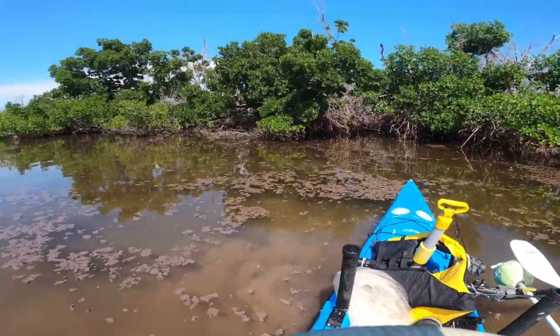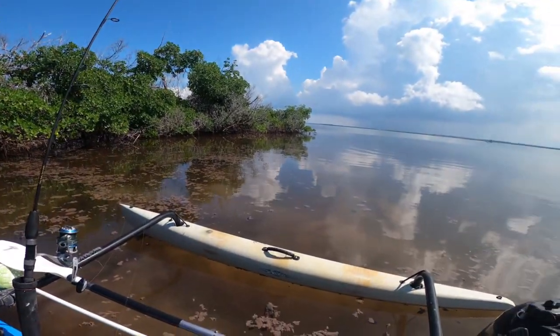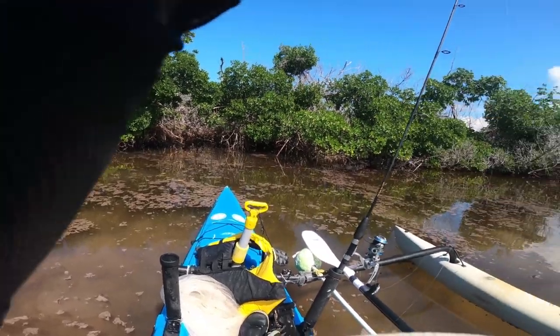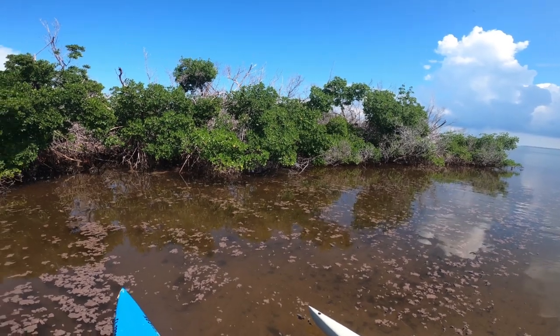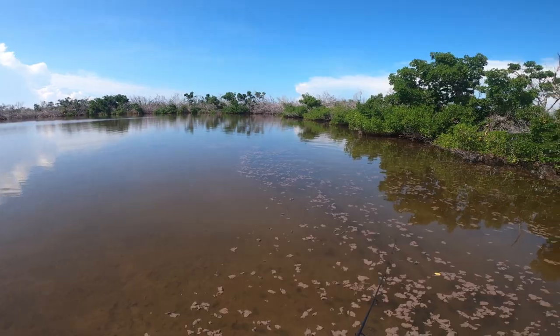Oh no. There's tarpon all over. Oh, that snook broke my heart. I really feel sick right now. There's a redfish around here too. Snook or redfish? I don't want any more tarpon. Snook, redfish, snook, redfish.